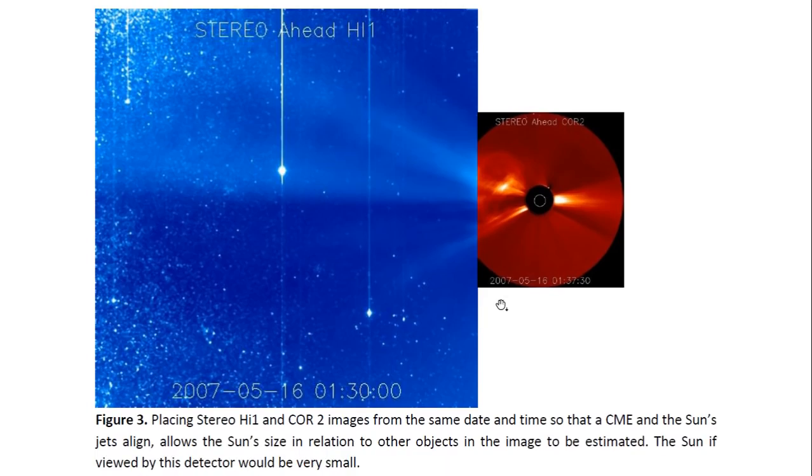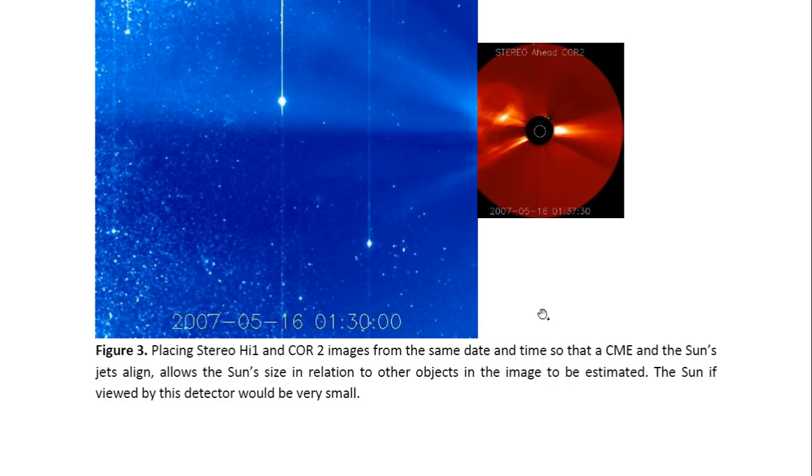Now, can this object be Jupiter? Let's see. What I have done is put together HI-1 and Core 2 images, because the Core 2 images tell us how large the sun is. The size of the sun is given by this circle on the occulter. Now, by placing HI-1 and the Core 2 image from the same date and as close in time as possible, there is 7 minutes difference, but that's the closest I could fit it. Because there's a CME here moving away from the sun, you can see the CME starting to appear in the image here. So by aligning the jets and the CME, I've been able to determine what the sun's size is in comparison with what we've seen here. As you can see, the sun is extremely small. So if the sun was viewed by the detector, this is how large the sun would be in this image. And that gives us an idea of the size of these objects.